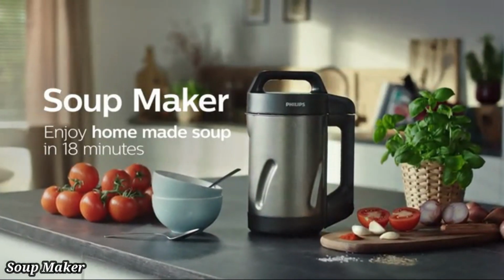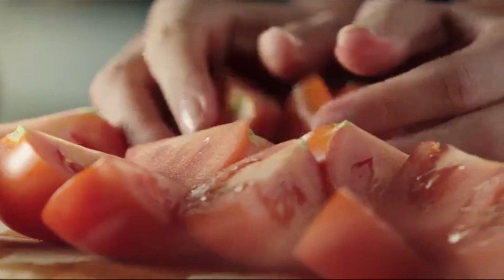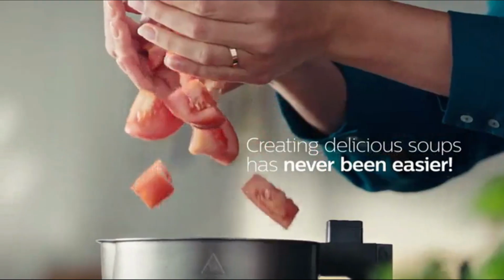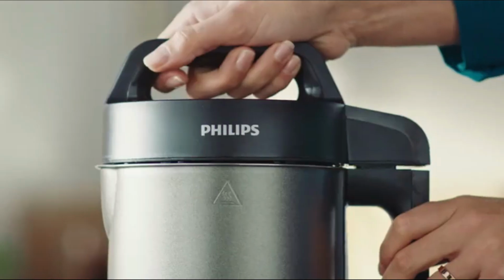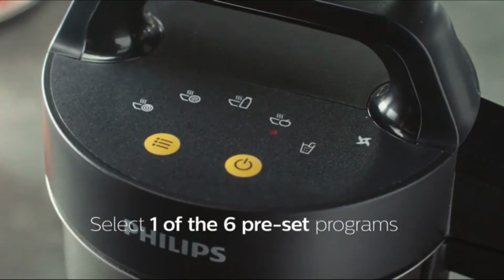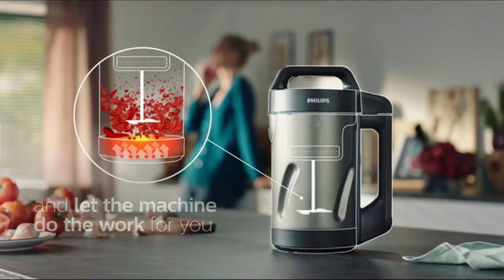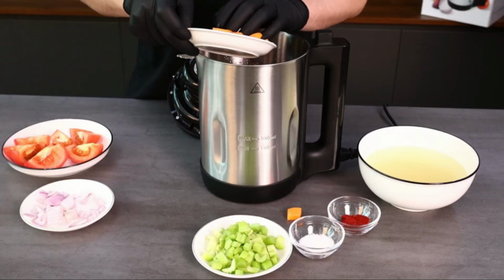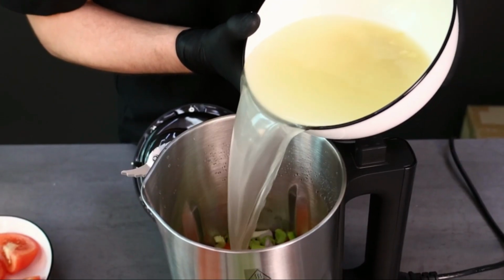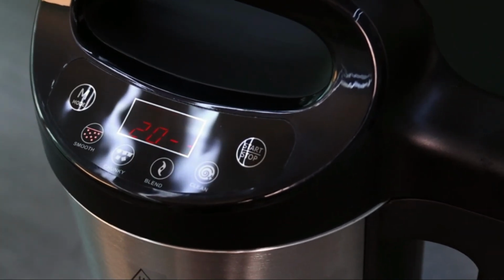Next, Soup Maker. The Philips Viva Collection Soup Maker is a versatile kitchen appliance designed to make homemade soups effortless and fast. With its 5 preset programs, it allows you to create smooth soups, chunky soups, compotes, smoothies, and even cold soup recipes with just one touch. Its powerful heating and blending technology ensures perfect consistency every time, making fresh, healthy meals in just 18 minutes.